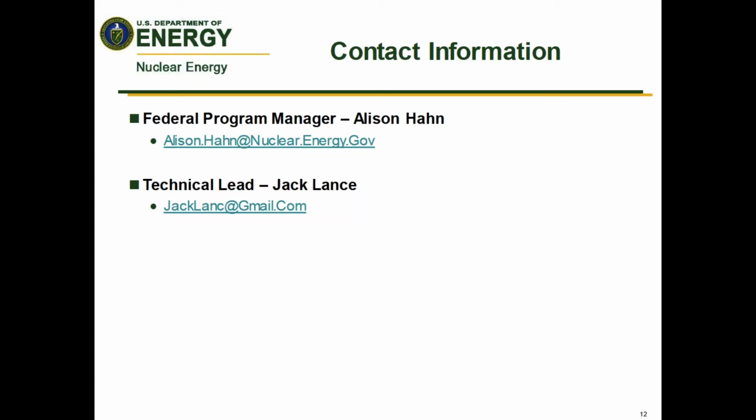Does irradiation testing need to be done with neutrons, or would heavy ions also be applicable? Both. We offer neutron and ion irradiation. The full suite of partner capabilities is available at the NSUF website. I believe it's nsuf.inl.gov. All of the partner facilities are listed on there, and then exactly which capabilities are offered at those facilities as well.